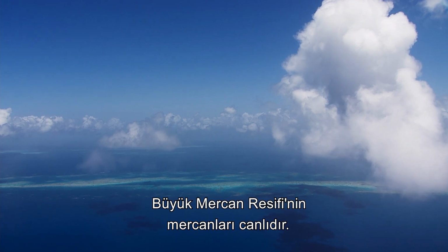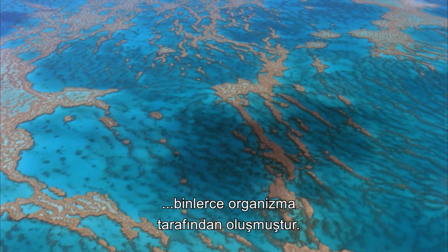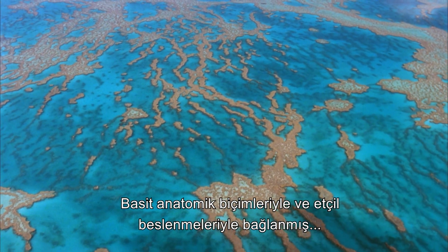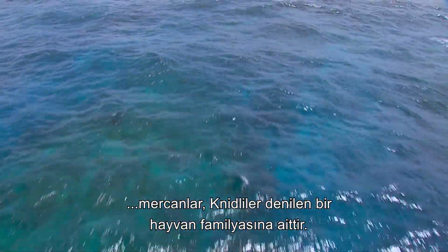The corals of the Great Barrier Reef are living things, made up of colonies of thousands of organisms growing over the calcified remains of their ancestors. Linked by their simple anatomical design and carnivorous feeding habits, corals are part of a group of animals called cnidarians.